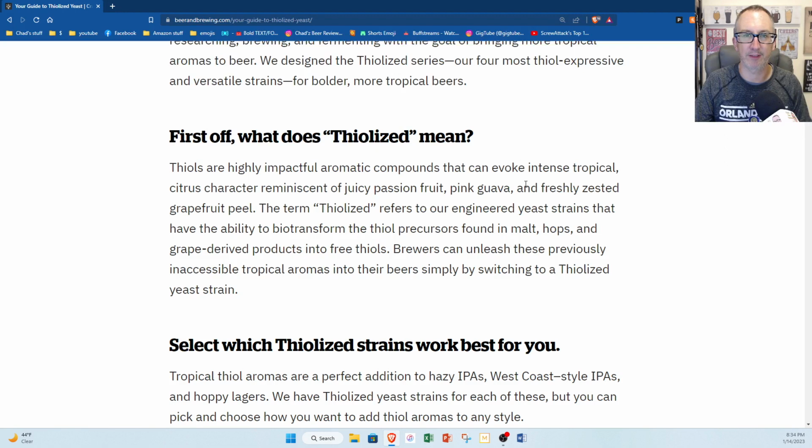Thiols are highly impactful aromatic compounds that can evoke intense tropical citrus character, reminiscent of juicy passion fruit, pink guava, and freshly zested grapefruit peel. The term thiolized refers to our engineered yeast strains that have the ability to biotransform the thiol precursors found in malt, hops, and grape-derived products into free thiols. Brewers can unleash these previously inaccessible tropical aromas in their beers simply by switching to Thiolized yeast strain.